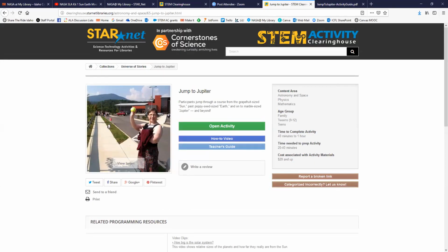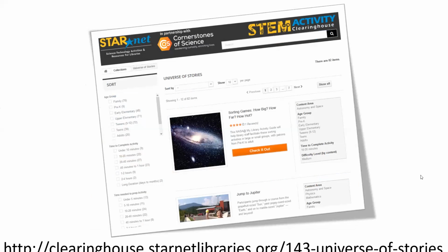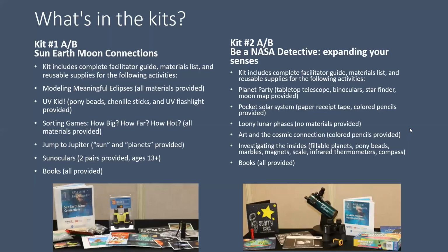So let's go back over to my slides. And let's talk a little bit about what's in the kits. These kits are great. What's in them? So there are 2 different kits that public libraries in Idaho can borrow, and there are 2 copies of each kit. So that's the A and the B. So there's Kit 1A and Kit 1B. And Kit 1 is about the Sun, Earth, Moon connections.